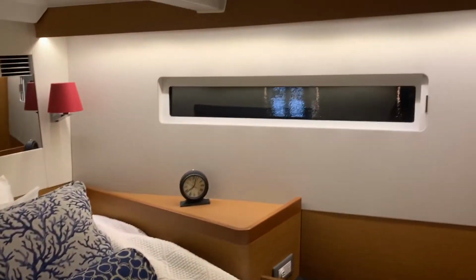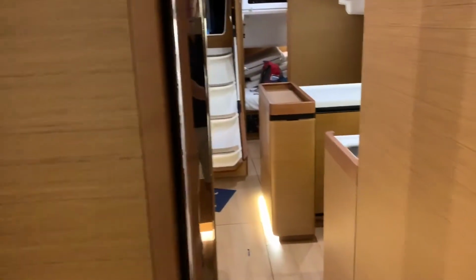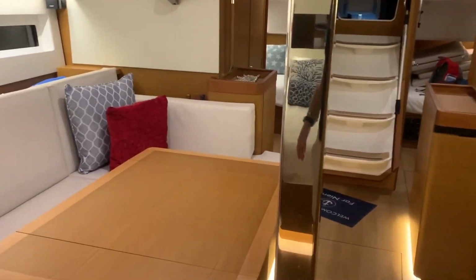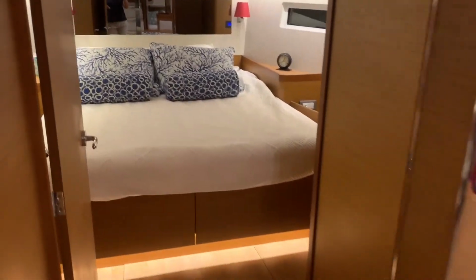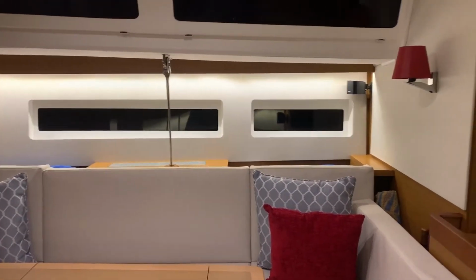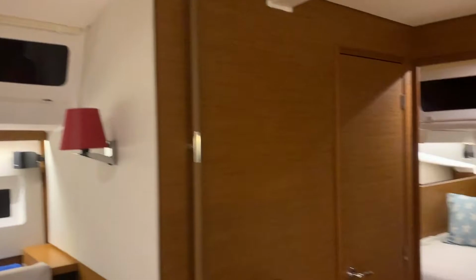This is really big and spacious, and it's got wonderful lights, and it's got wonderful cabinets, lots of space, and you can close this off completely from the rest of the cabin. Isn't that lovely? Ooh. So pretty boat. Lots of nice port lights so you can see the water, see outdoors. All of these hatches have screens and sunshades.